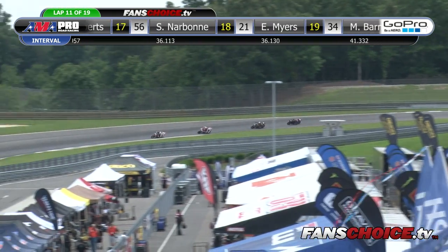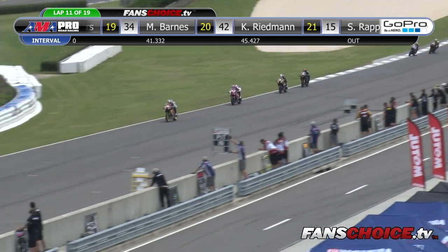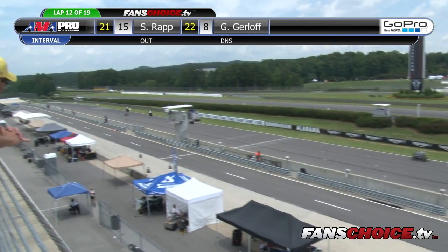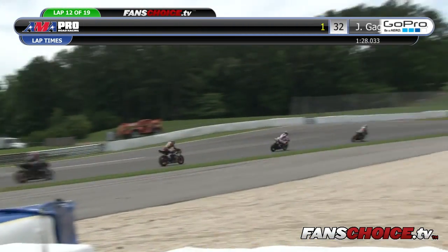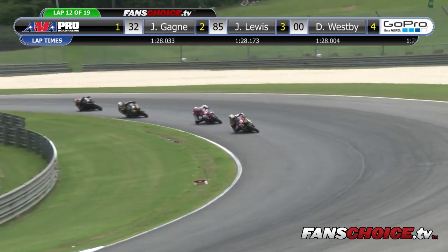The battle for third looked really good there for a moment. Westby took a look to the inside of DeSalvo. DeSalvo answered the call and held on to the spot. But I agree with you, Scott Russell. Westby's got maybe a little bit more, and he's going to show us that, I think, pretty soon. Well, confidence is a lot in the sport, and after yesterday's performance, he's riding high on that right now.